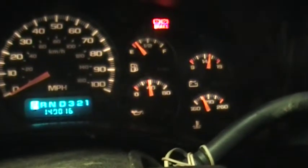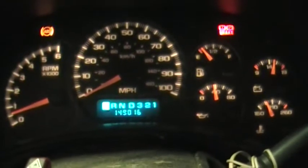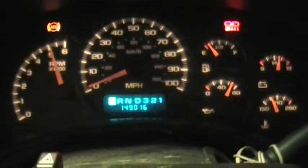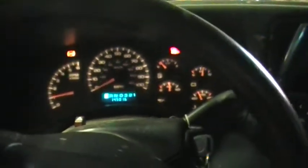As you can see, this is up to temperature. We got just about 40 pounds of oil pressure in it. Great oil pressure out of these. Let's take a listen to this thing run. That's the way, like we're in a race car with this thing.